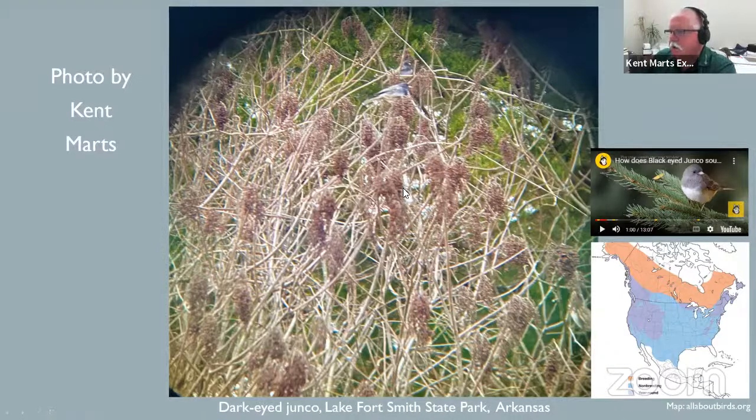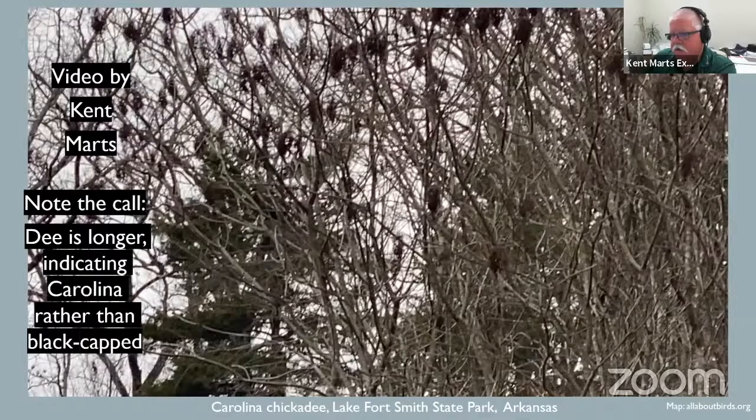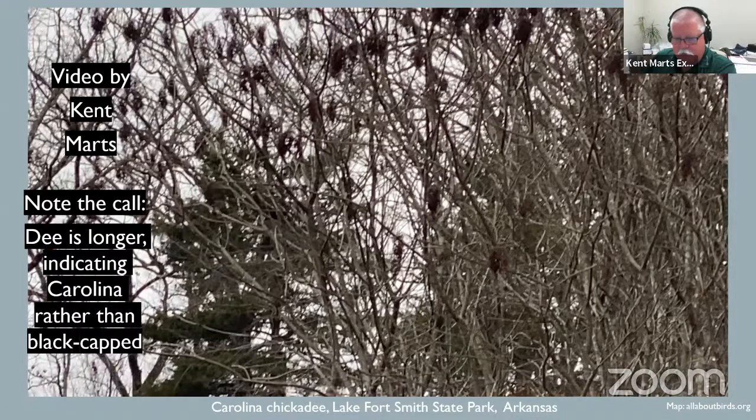I hear these called snowbirds. People really see them when there's snow on the ground and they come to feeders, and they've been nicknamed the snowbird. Now we're going to look at the chickadee. We're going to listen first. This is the chickadee. Turn your sound up again, and I will quit talking now when I play the video.